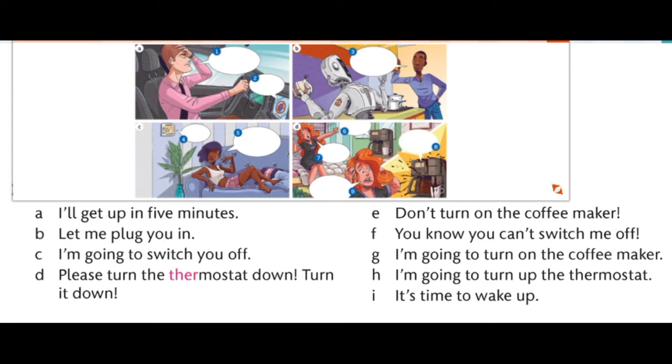What can you see in all these sentences? We have some verbs. Get up, plug in, switch off, turn down, turn on, switch off again, turn on again, turn off, and wake up. What do these verbs have in common? Can you see? These verbs' structure is the same. We have the verb plus a preposition: get up, plug in, switch off, turn on, turn down. You see? Turn up and wake up. All of these verbs have the same structure.